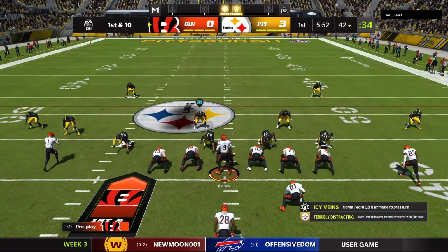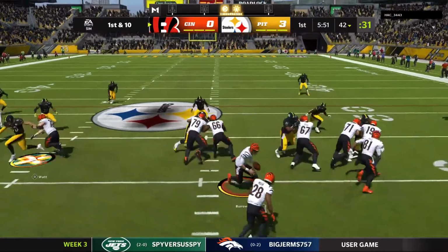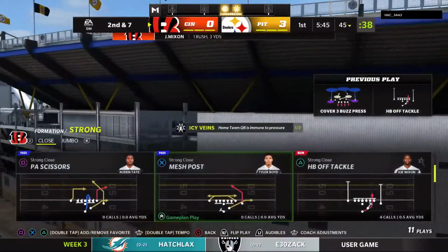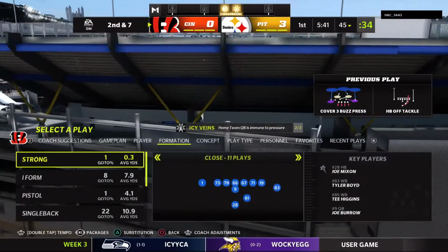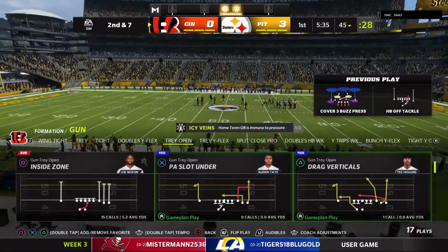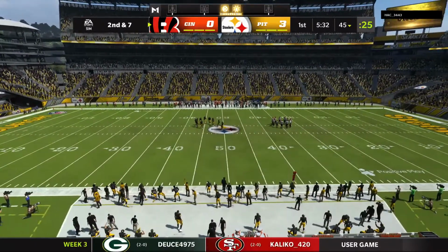Burrow and the Bengals with a 1st and 10 at their own 42. Burrow going to give this to Mixon. And 3 yards there takes him to the 45. This defense for the Steelers, very strong last week as they helped their squad improve to 2-0 on the young season. Yeah, and what stood out to me on tape, the way they were flying to the football. So that tells me that they've got all their assignments down, and they're playing with extreme confidence.